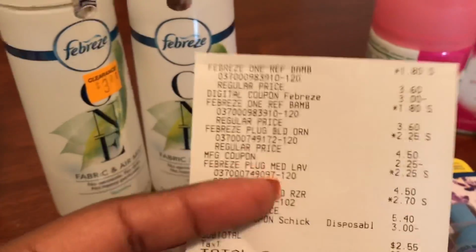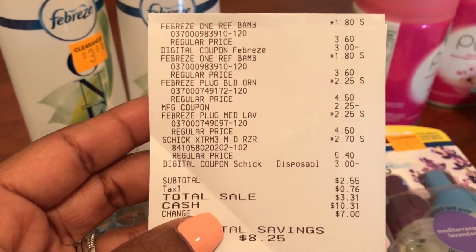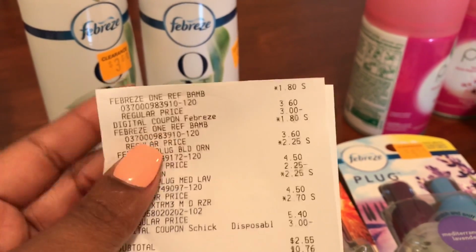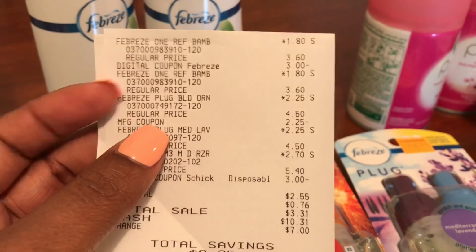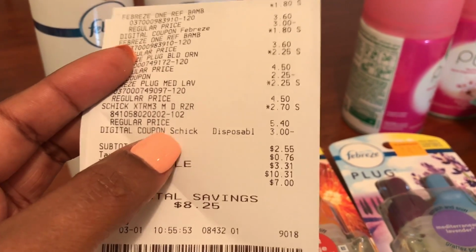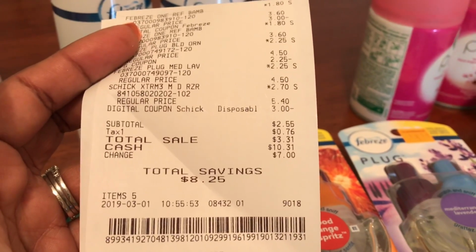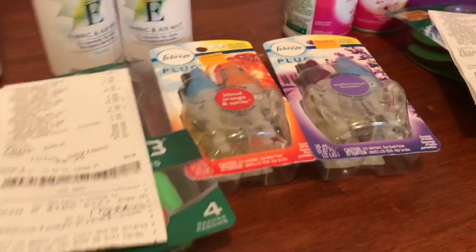Here is the receipt for this transaction. As you can see, the $3 off digital came off for the Febreze refills. And then I used the buy one, get one free manufacturer coupon that took off $2.25 right there. And then the $3 off digital came off for the Schick razors. They rung up $2.70, and then $3 off digital came off. So I paid $2.55 out of pocket. I saved $8.25 for that. I really, really wanted these. I'm running out, so I had to pick up some more.